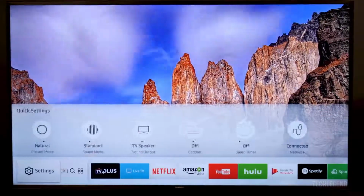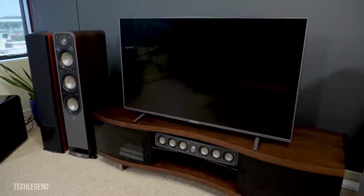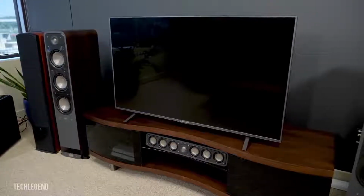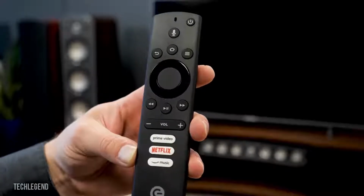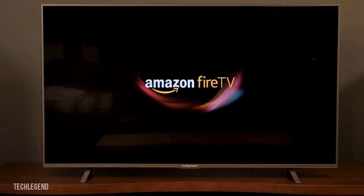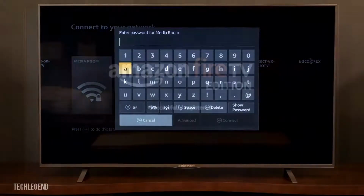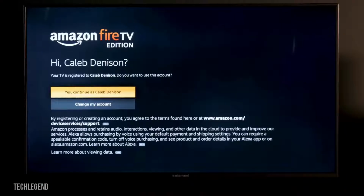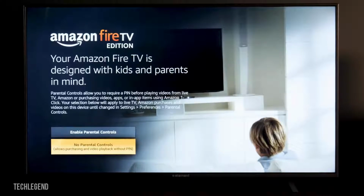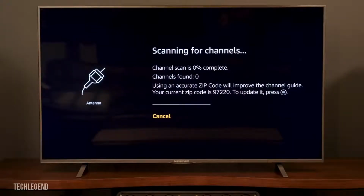In number 3 on the list, we have the Element 4K Ultra HD Smart LED Fire TV. First came the Amazon Fire TV box, then came the Amazon Fire TV stick. Now Amazon has built its Alexa-powered television platform into a full-on television set. The Amazon Fire TV Edition is an affordable 4K set made by Element Electronics. The entry-level 43-inch model is $449, ranging up to $899.